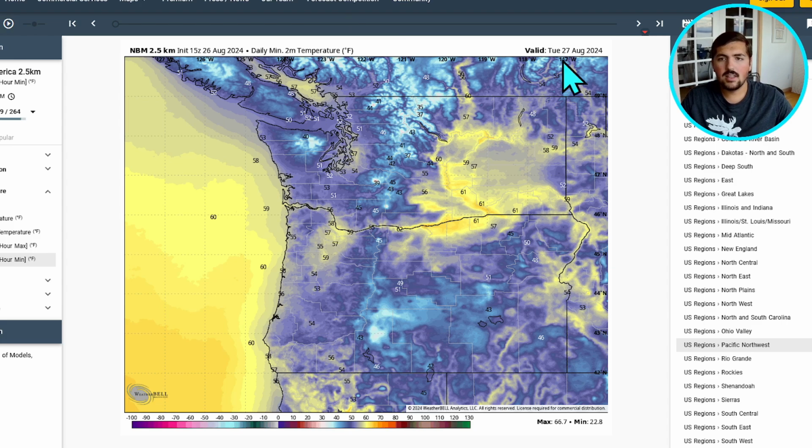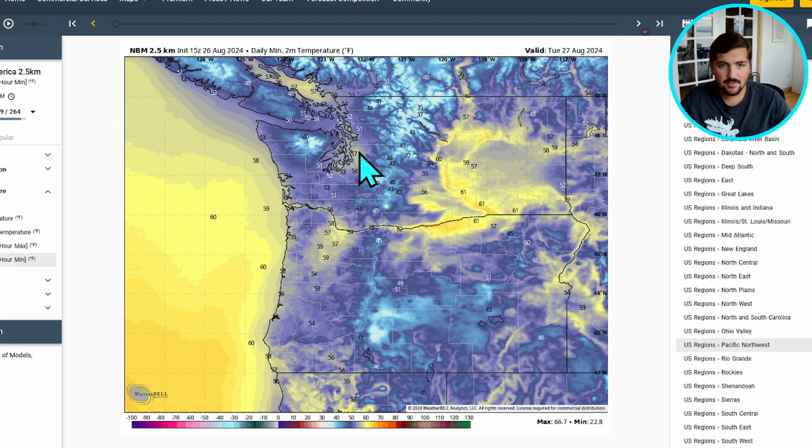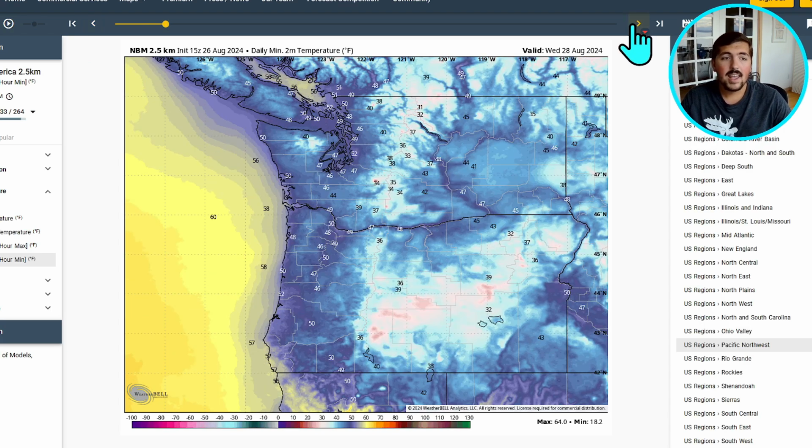Now looking at the daily 2-meter minimum temperatures. So it's going to be some pretty chilly nights the next couple nights. This is the minimum temperature for Tuesday in the low 50s for some places. And then you go into Wednesday. This is likely Wednesday morning when these low temperatures happen. Even some low temperatures in the upper 40s out west.